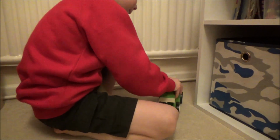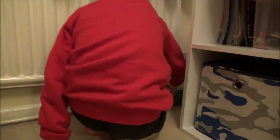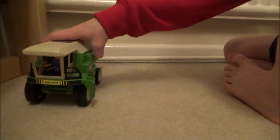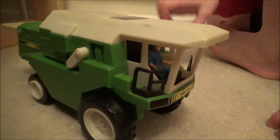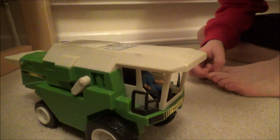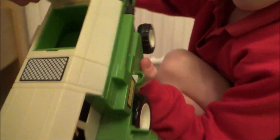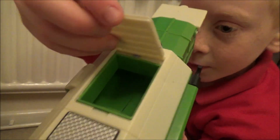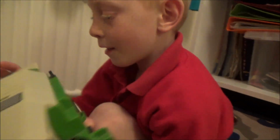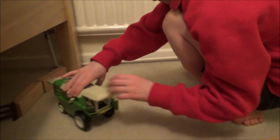So have a close look at your combine in a minute. You're going to park it near for me? Oh, look at that. It's a beauty, isn't it? Don't know what type it is, though. It's got a lid on the top that opens up. And that leads down. That's where the corn goes, isn't it? Yeah, leads down to there. Very good. Excellent result there, boys.